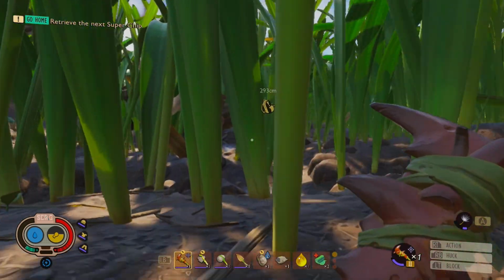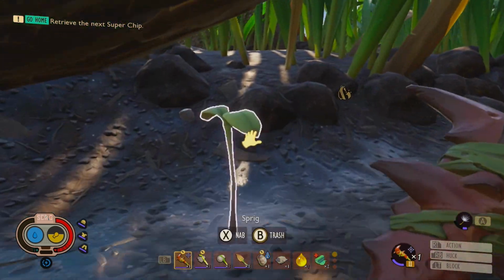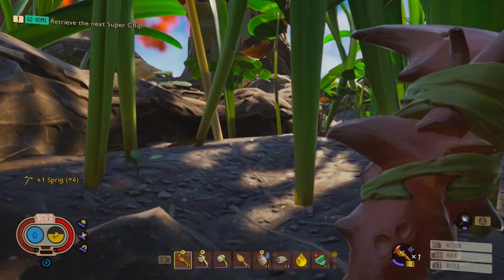Wait, my guys just said you wonder if you can keep the aphid as a pet. Are we able to tame stuff? Can I have an army of aphids? It would be very good, I don't think. That would be so cool.